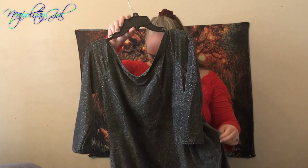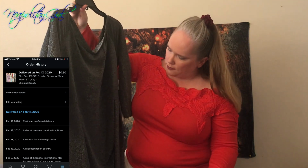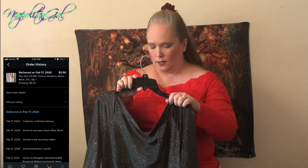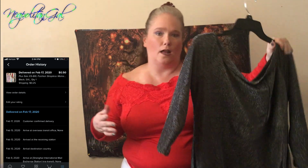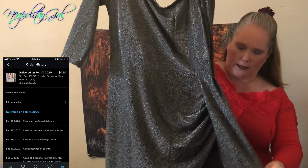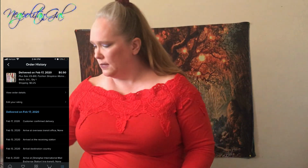I don't think I've got the confidence to wear it as it is, but it's a beautiful dress and it's just gray enough that with the gray bra I'm wearing, and I'm not sure, I don't think I'm going to wear any hosiery or anything underneath. I think I'm just going to go as is, maybe get a tan beforehand. But, so yeah, this is gorgeous. It goes to about mid-calf for me.